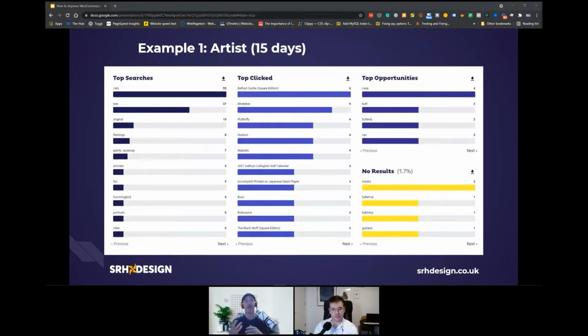Again, these are just real world results and opportunities from the previous website, and you can see the different terms and everything that comes up. Now, actually, their no result is higher. It's about 0.6% higher.